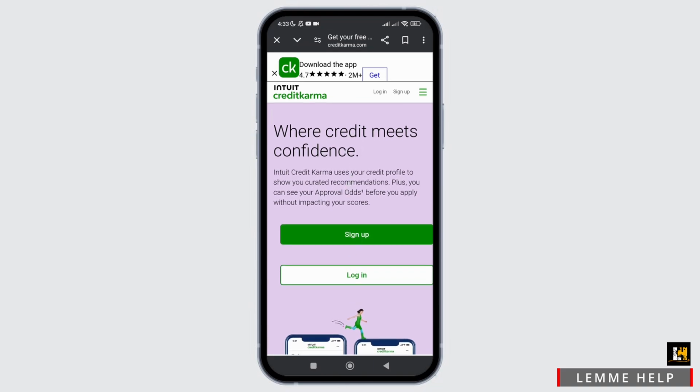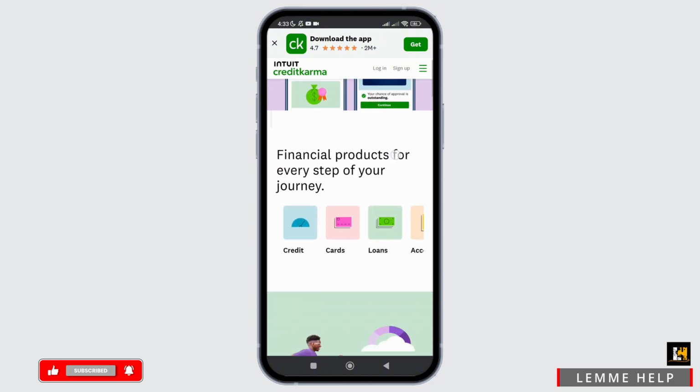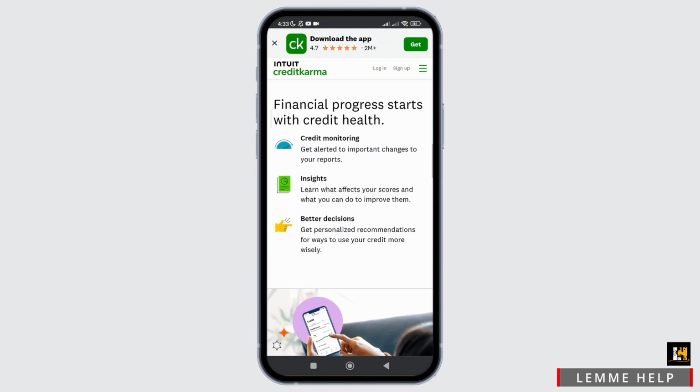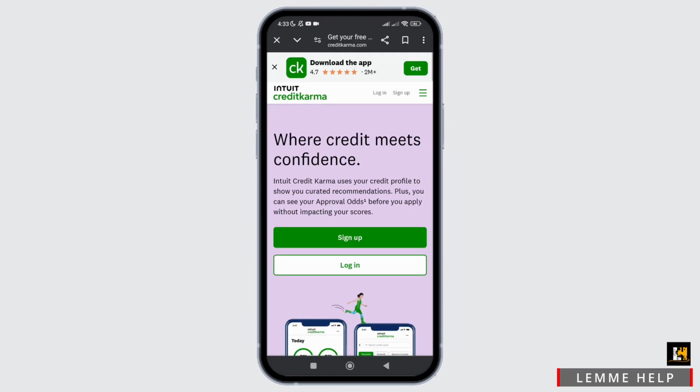Now, firstly, you need to choose the option of login. Once you click on login, you need to provide your email and password for your Credit Karma account. After you are done logging into your account, simply navigate to your account's info and go to settings.